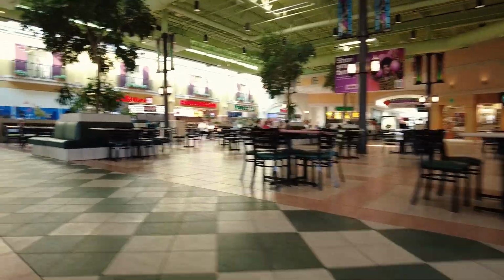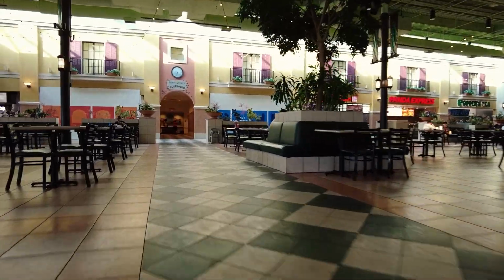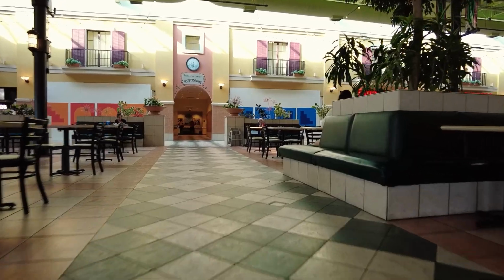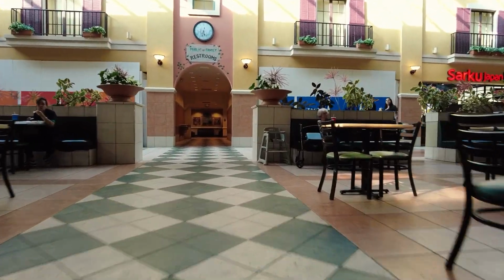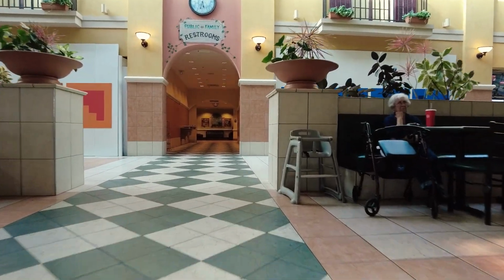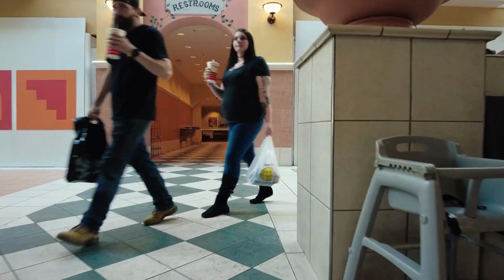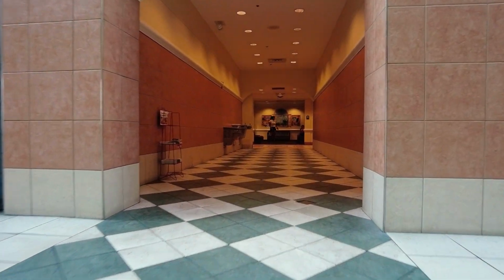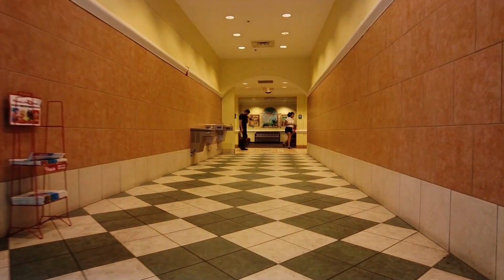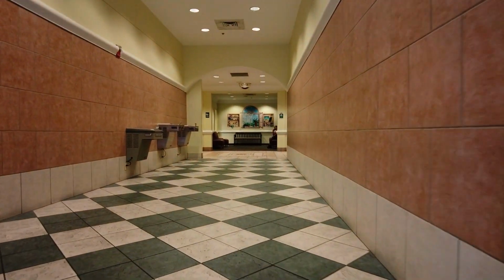Now I stopped by this mall on the way up to Wisconsin, so I think this was during the later hours. So it may have been actually closed at this point. And this hallway will lead to the bathroom section.